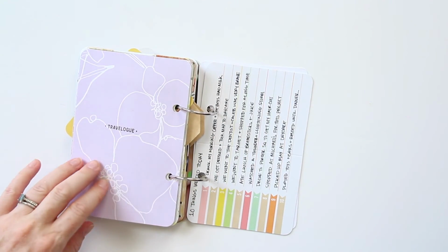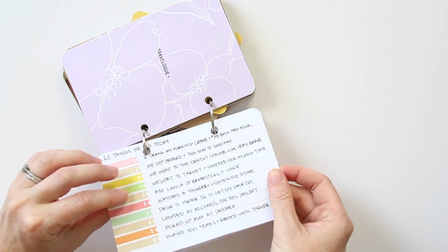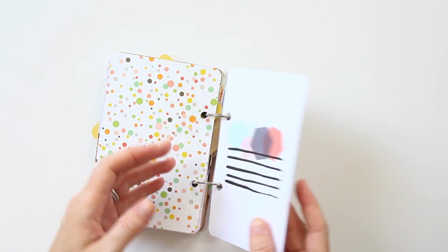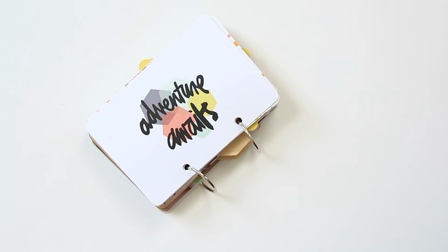And then more of that purple paper, and I did a little "10 things we did today," which I really liked how that came out. And then again, some more fun paper and another card that I absolutely love. And the back of it says "Adventure Awaits." So that's my day in the life album.